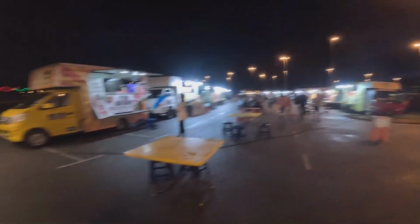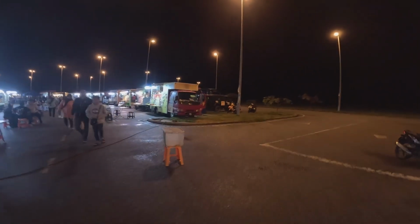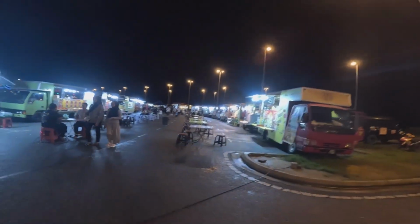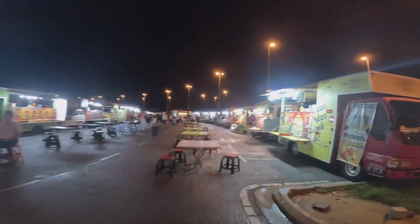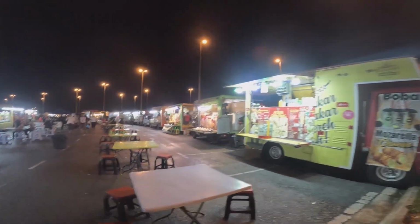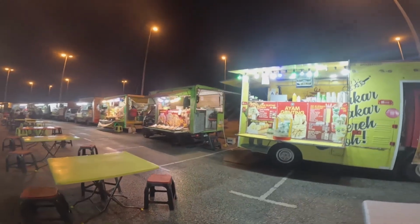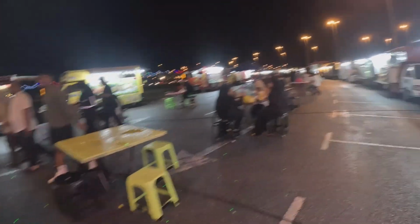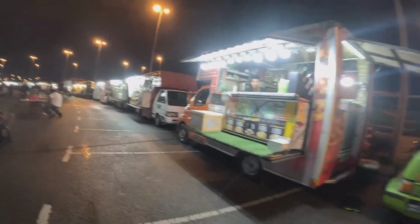So it's been raining here this evening, so I think that's one of the reasons why it's pretty quiet. But I can imagine on the weekend it's very busy here. Still quite a few people about. I mean, there's a huge variety of food trucks. There's loads and loads and loads. So yeah, I had a quick walk through. Got the standard usual fare, you know, of Thai barbecues and fried and grilled meats.